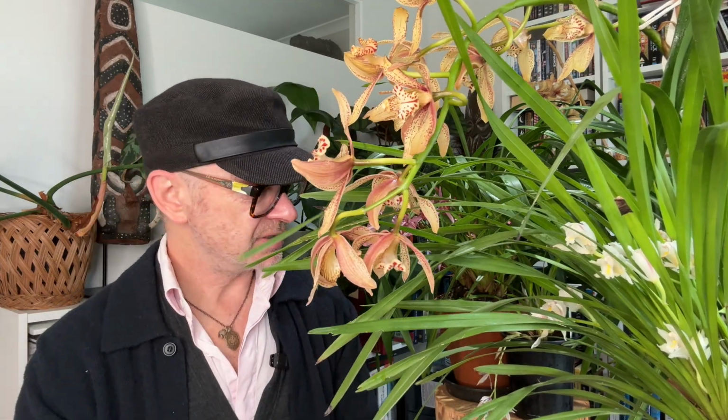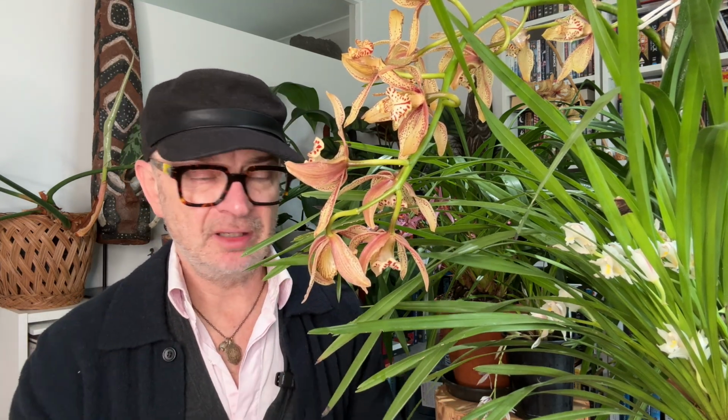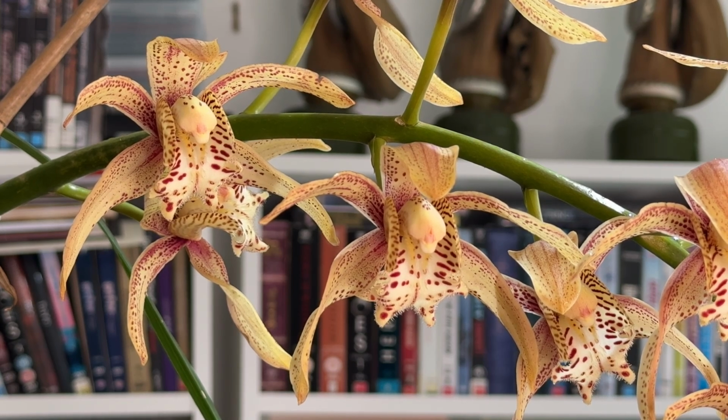So all of these are cool climate Cymbidiums. I do have some warmer climate ones. If you're in a cooler climate, these are the types you're going to find available. The warmer growing ones will be more specialized. If you're in a warmer climate, of course, there are many tropical Cymbidiums and hybrids thereof that can take subtropical and intermediate conditions. So you will be able to find those. But these are all cool climate ones.